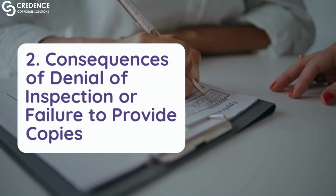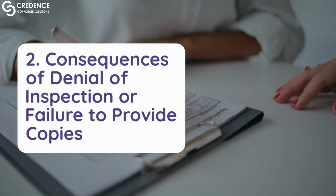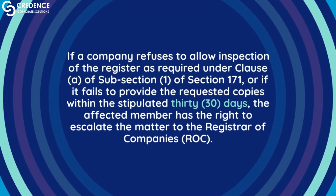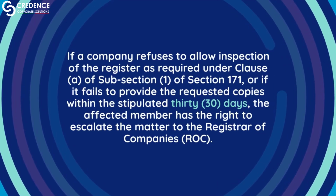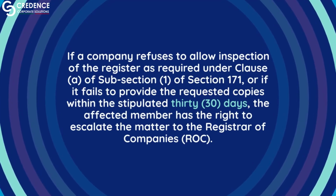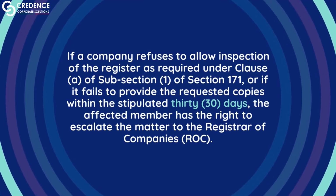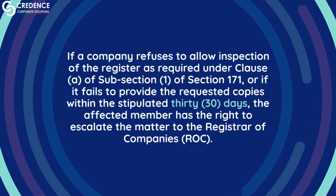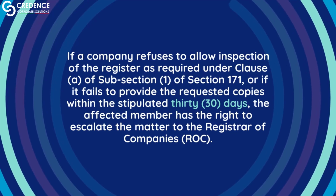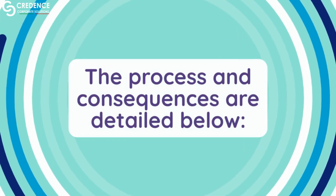2. Consequences of denial of inspection or failure to provide copies. If a company refuses to allow inspection of the register as required under Clause (a) of sub-section (1) of Section 171, or if it fails to provide the requested copies within the stipulated 30 days, the affected member has the right to escalate the matter to the Registrar of Companies, ROC. The process and consequences are detailed below.